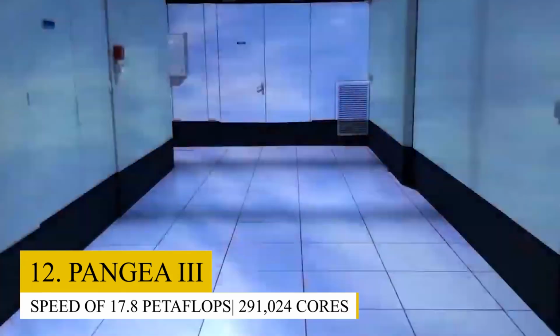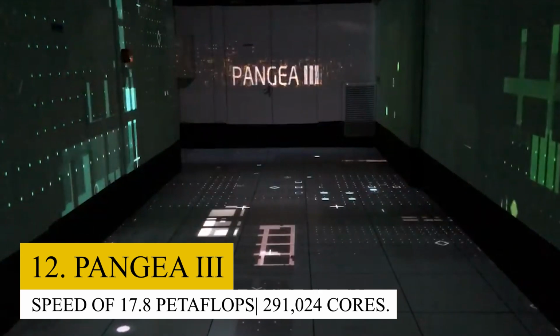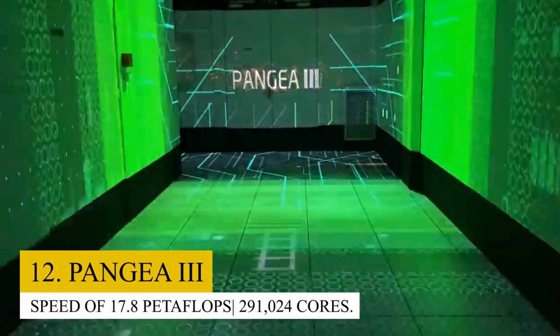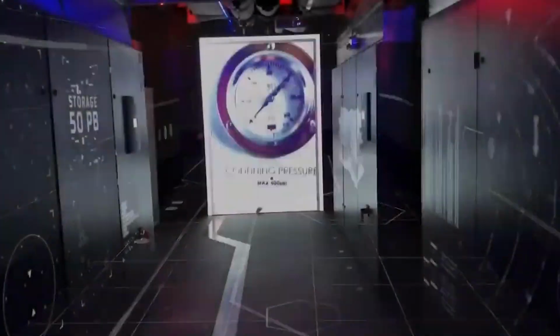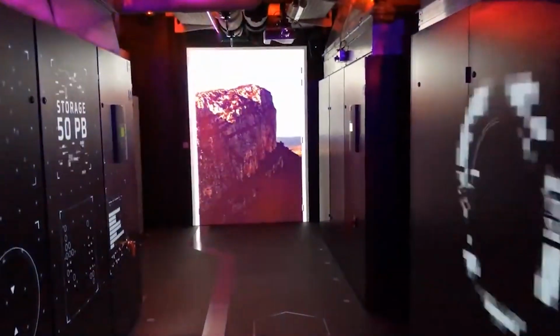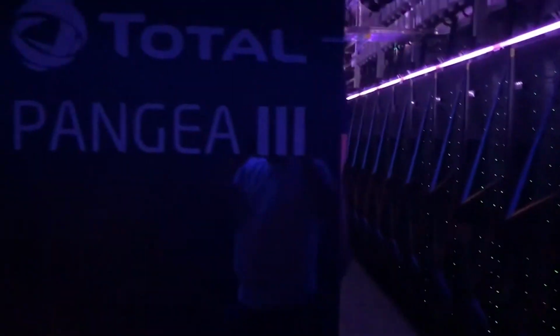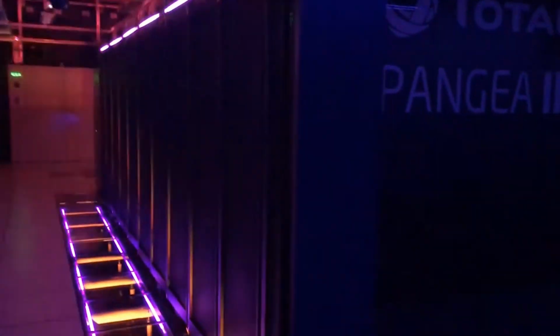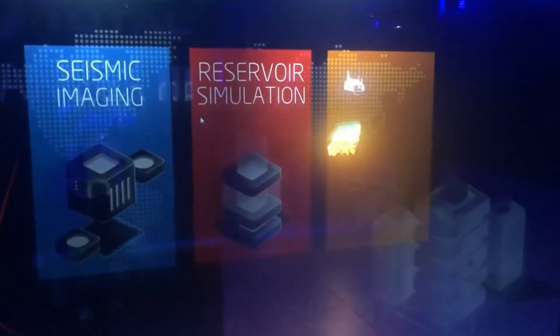Number 12, Pangea 3, speed of 17.8 petaflops, 291,024 cores. IBM's high-performance AI-optimized architecture is used in Pangea 3. Together, IBM and NVIDIA created the only CPU to GPU NVLink connection in the industry, allowing for almost 5 times the memory bandwidth between the IBM Power 9 CPU and NVIDIA Tesla V100 Tensor Core GPUs compared to traditional x86-based systems. The design increases energy economy while also enhancing computational performance.